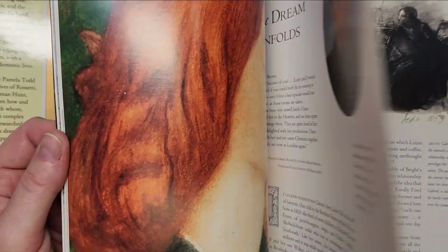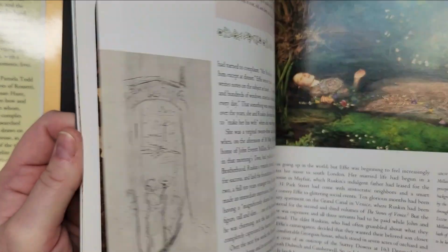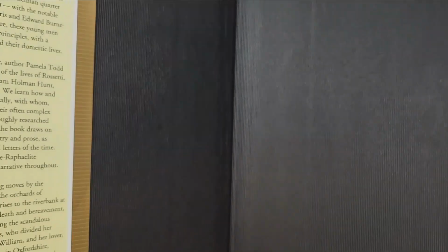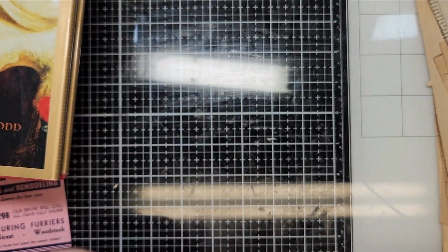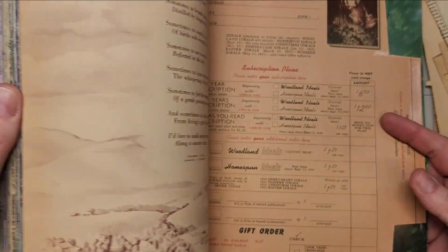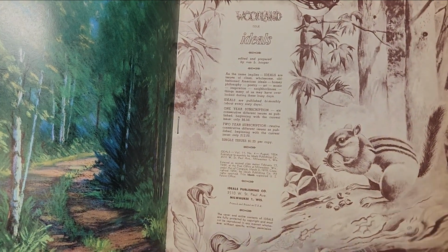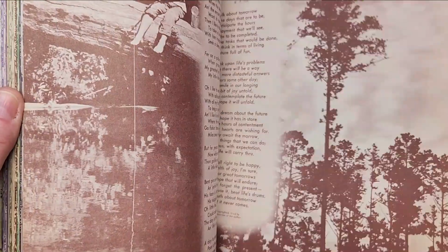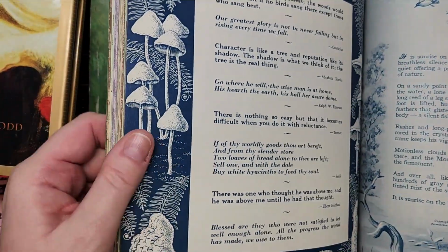I don't know what I'm gonna do with it, but again, it was grab and go. That's kind of an interesting picture. There's lots of pictures in there that might be fun. Got Woodland Ideals. I don't see a date, but I thought some of these pictures would be nice. Decorating journals. Look at all the mushrooms on this one.